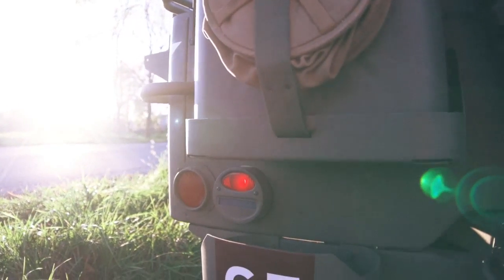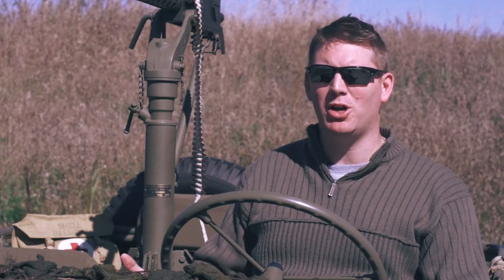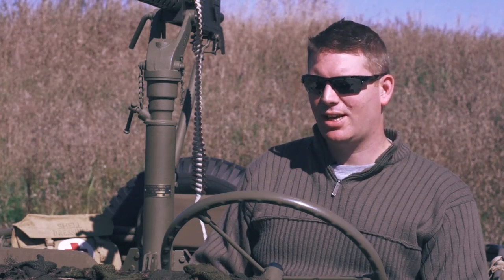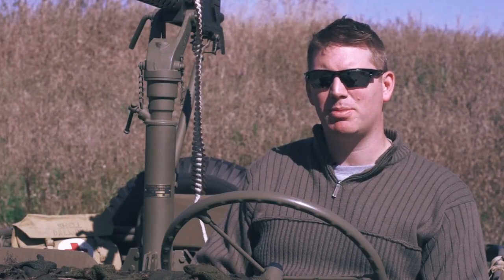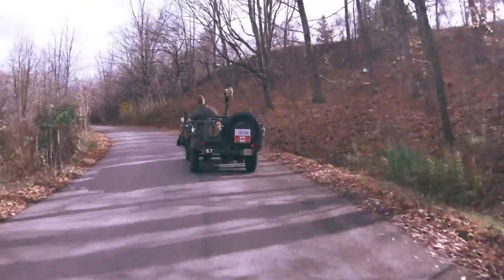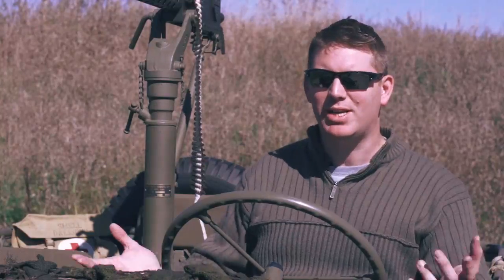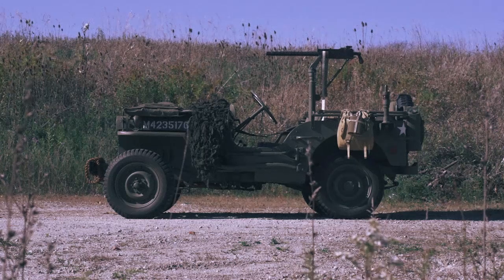And I think one of the things I really enjoy is that interaction with people who want to know more about the history of it. And being a huge history buff, that's probably one of the best things, to be able to have something that opens that level of conversation. Come out of a store and have somebody standing by my Jeep saying, what is this thing? This is great.